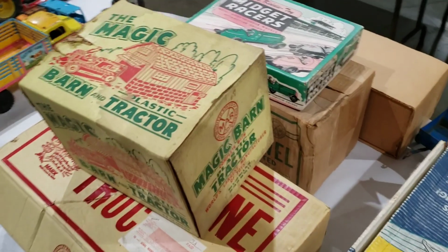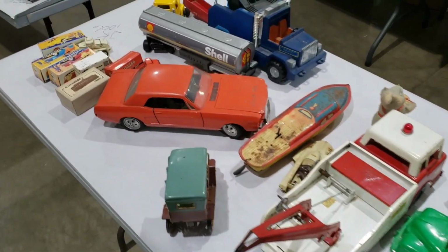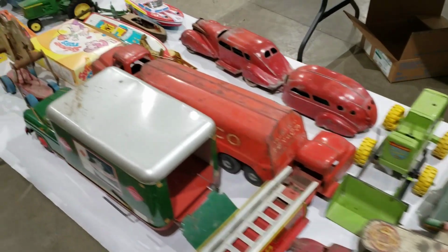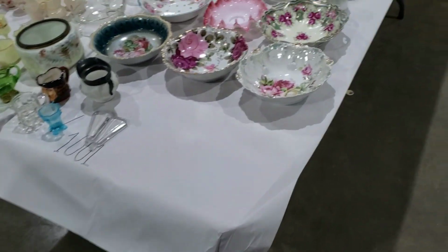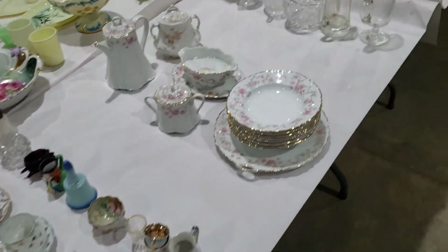Some of these still in the boxes. Those go for good money, hopefully. Well, hopefully for them, not for us, I guess, right? What a collection. But I think this is multiple estates put together is more I'm looking at it, guys, because each table is marked with a different number. So, alright, so here's the glass.